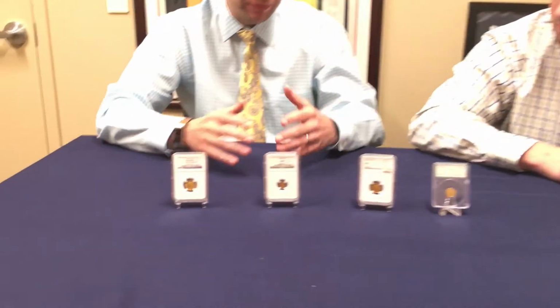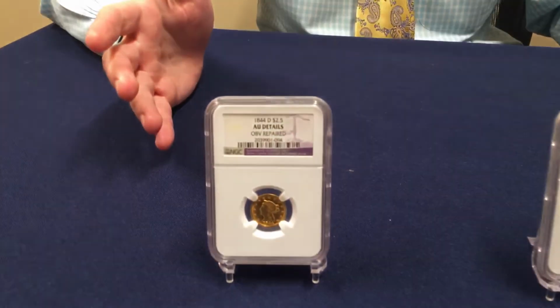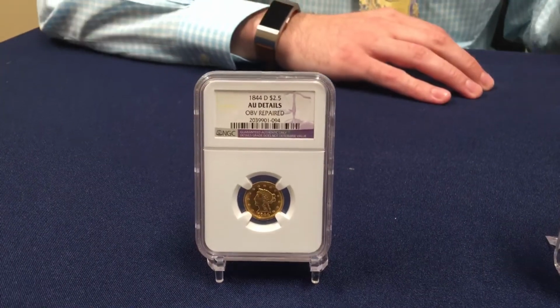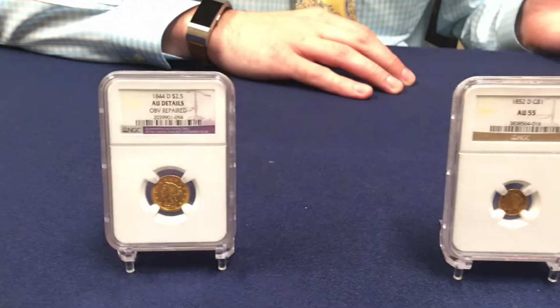You can make up your price. It's what anyone wants to pay for it. So yeah, this is a great coin. We have some other Dahlonega coins here too. They're not anywhere as rare, but that being said, they're still very rare coins. The mintages, like Justin was saying, are very, very low compared to your Philadelphia mint on all this stuff.